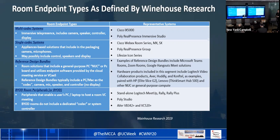And then the 4th type would be just pure bring your own device, where I walk into the conference room with my PC and I plug in. And so this is how Wainhouse has been defining it, and I got this from them. I think they published this last year. So these are how they're looking at the different types of devices in the industry.